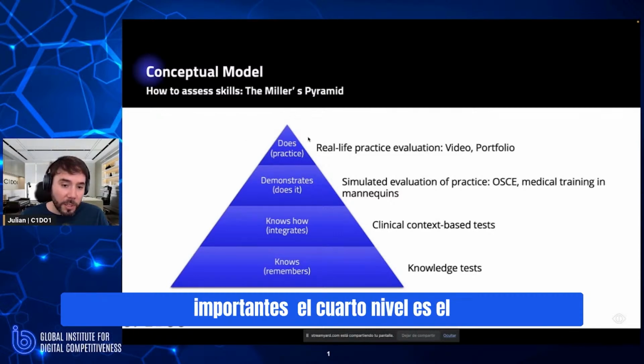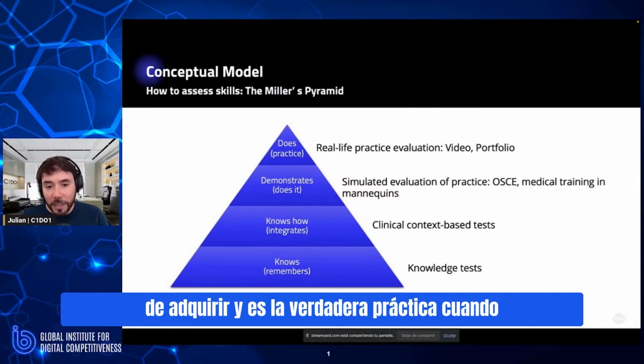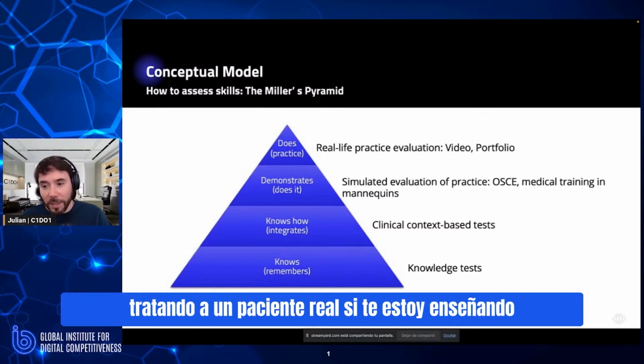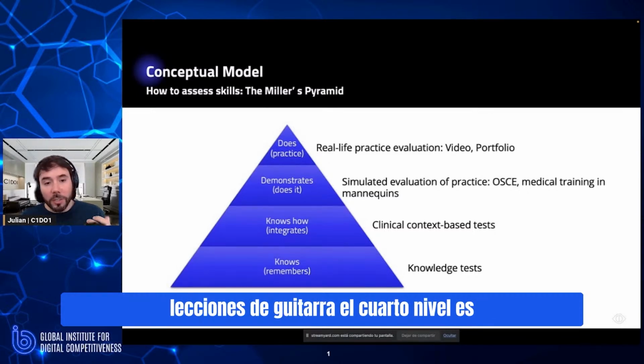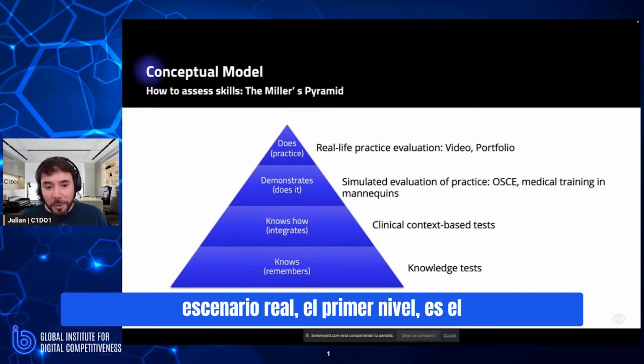The 4th level is the easiest to remember, but very difficult to acquire, and it is the real practice. When you are, for instance, as a surgeon, treating a real patient. If I'm teaching you guitar lessons, the 4th level is the concert, the real deal, the real scenario. The 1st level, though, is knowledge.